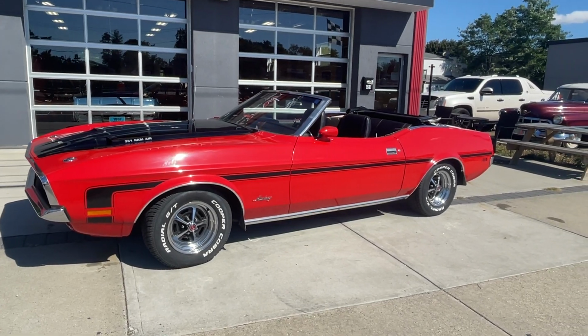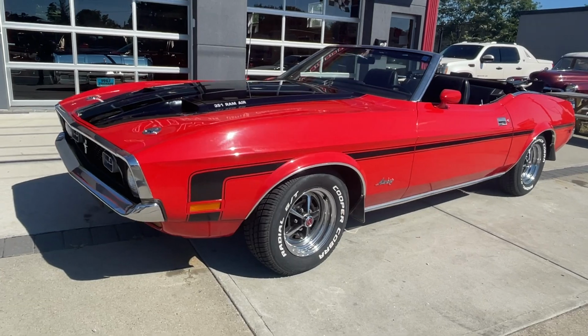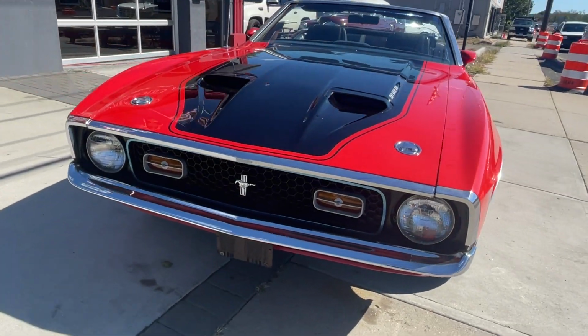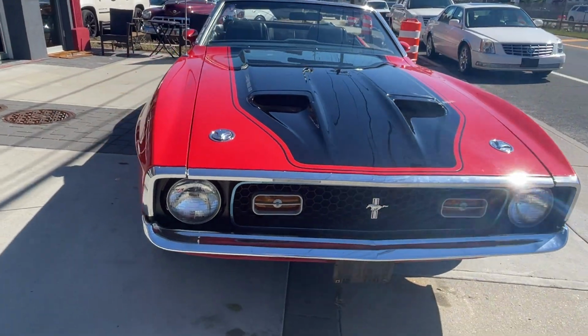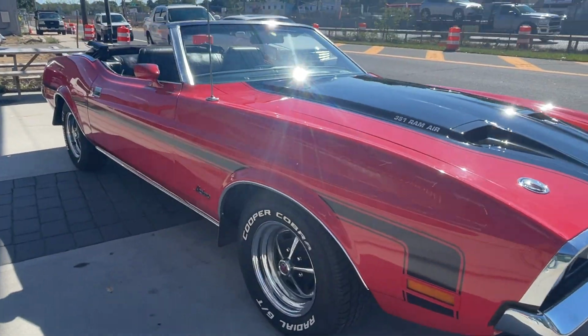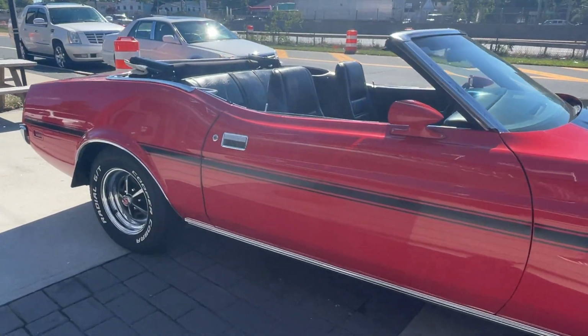Just maybe one of the nicest ones I've seen. It's a 1971 Mustang convertible. Now, they did not make a Mach 1 in a convertible, but if they did, this is the car. All the Mach 1 options. It's a 4-speed, Hurst shifter, Ram Air, 351, everything you want.